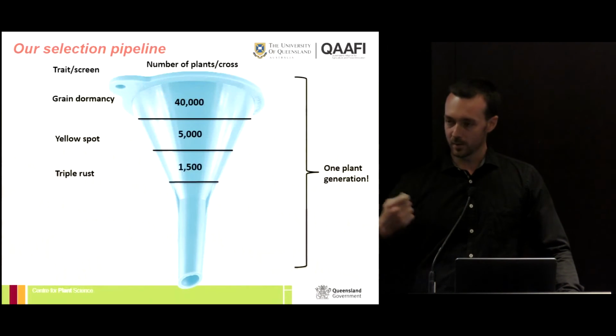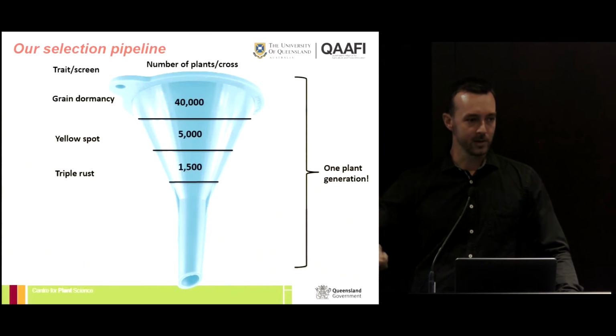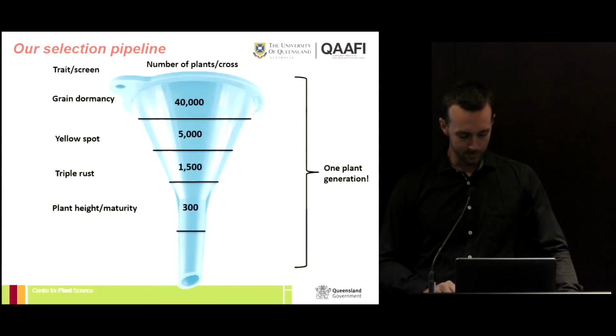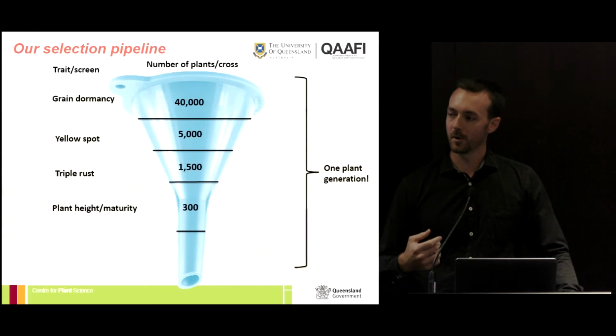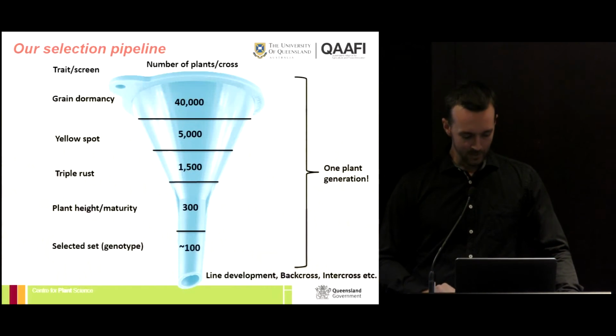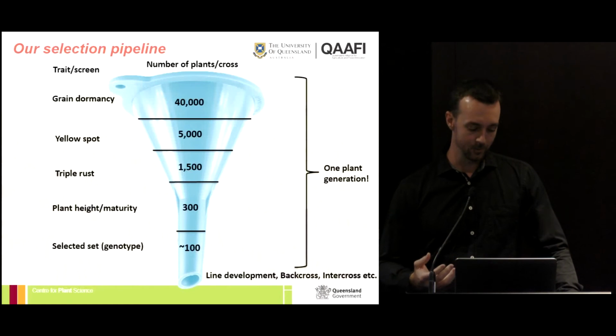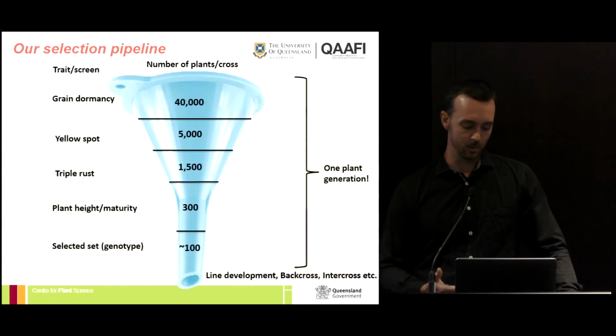Grow them under the speed breeding conditions to accelerate plant development. Get those adult plants very quickly. Screen for adult plant resistance to the 3 rust pathogens. Reselect for plant height and maturity because we know these things are correlated with the field. And then we have this highly selected set of individuals that have this great combination of genes for the target traits. And so we can do anything with those.